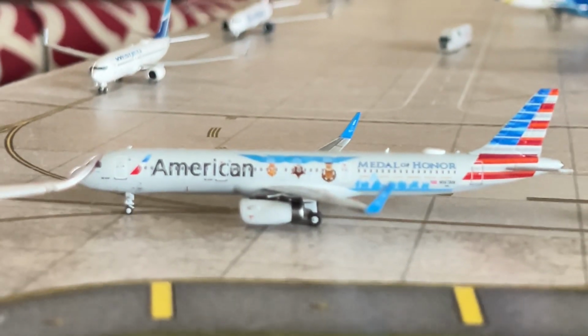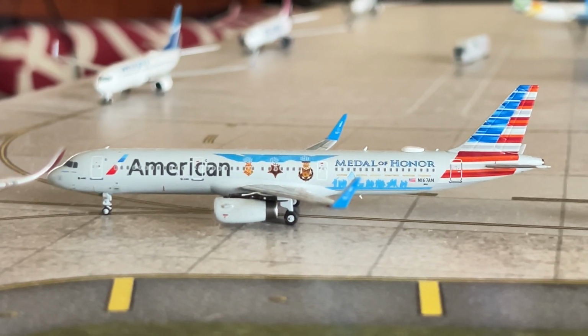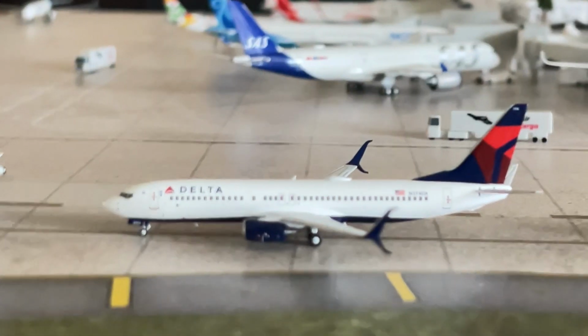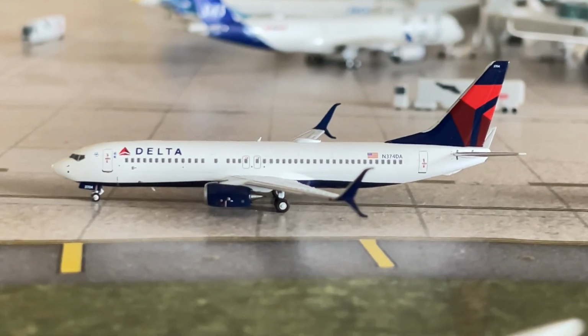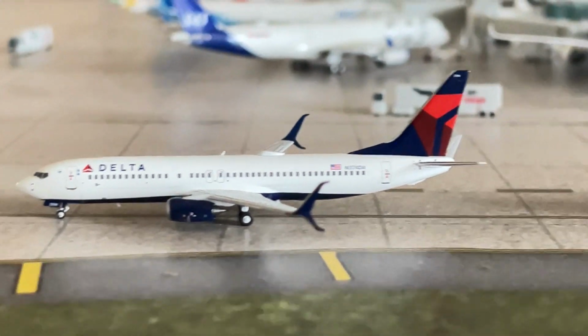Moving on to our next aircraft, here we have the American Airbus A321 in the Medal of Honor livery. And this aircraft will be doing a flight out to Dallas-Fort Worth. So that's a beautiful model. Haven't featured it in a while. Proceeding on to the next aircraft, the Delta 737-800 with the split scimitar winglets, and he'll be doing a flight out to Minneapolis-St. Paul or Decent Aviation's airport.